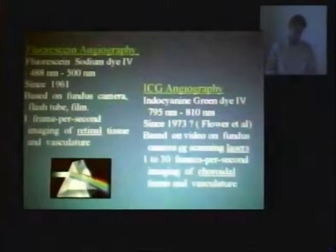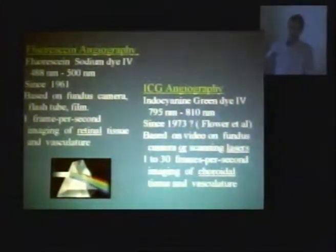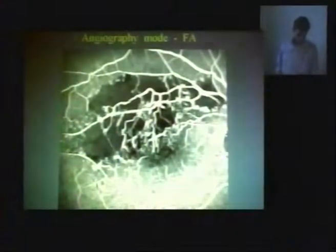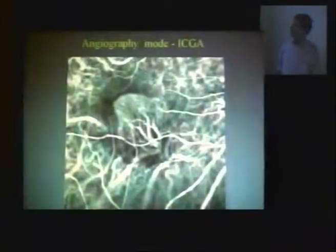The angiography, we know the difference between fluorescein and ICG is wavelength, 488 to 510, as opposed to the near-infrared light. We've been using it for 40 years. This is only 10, 15 years practical. Okay. So there's a difference between the two modes. Okay. This is the fluorescein we can do. That's fluorescein high magnification of an optic pit. And we do ICG, we can see very good details of the fovea of the CNV, for example.